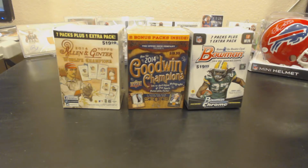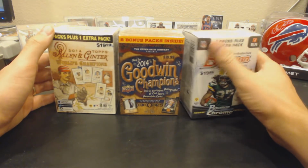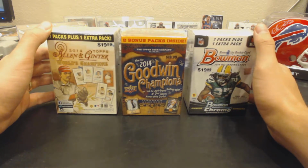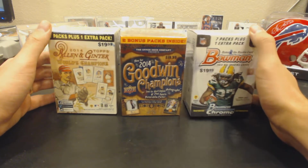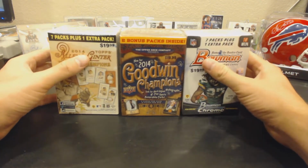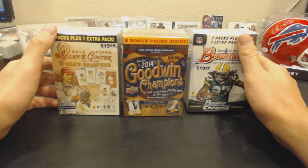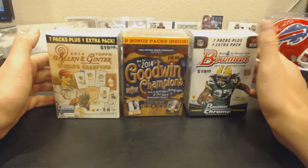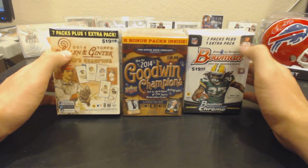All right. We've got some more boxes to break for you. I have 2014 Topps Allen Ginter Baseball, 2014 Goodwin Champions from Upper Deck, and 2014 Bowman Football. They're all blaster boxes that I got at Target today. I haven't been to Target in a long time, actually, and so I figured I'd do some retail breaks. So I'm gonna break all these in this video and we'll see how they go. Hopefully I get something nice out of one of them.